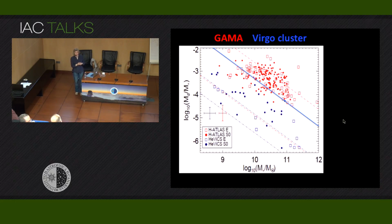Well, my personal impression is that we're seeing downsizing, so we're seeing more going on in the low mass galaxies than in the high mass galaxies proportionally. That's how I interpret that. But without seeing the shapes across the masses, it's hard to address really what's happening with those systems.